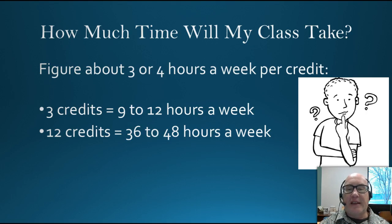A good guideline is to figure you'll be spending 3 to 4 hours working each week for every credit your course is worth. So, as you can see on the screen here, a 3 credit class normally will require 9 to 12 hours a week of work. If you're taking a full-time load of 12 credits of online classes in a semester, this means you'll be putting in 36 to 48 hours of work each week.